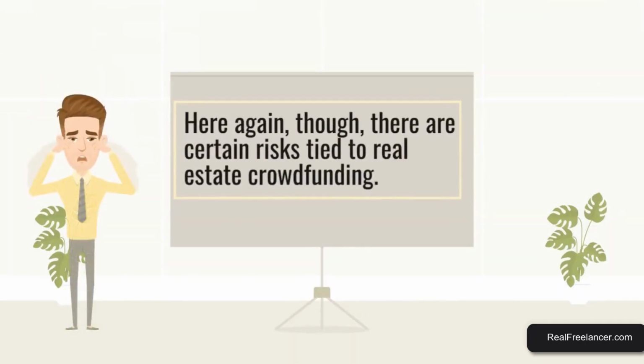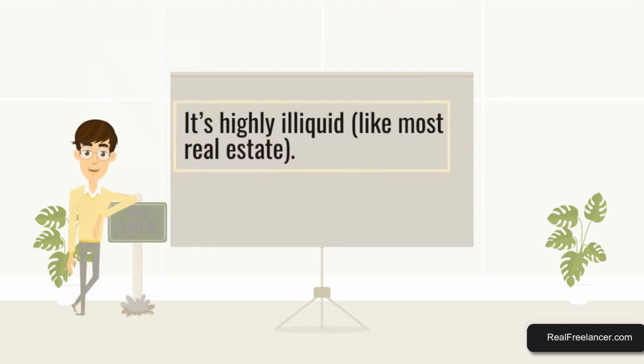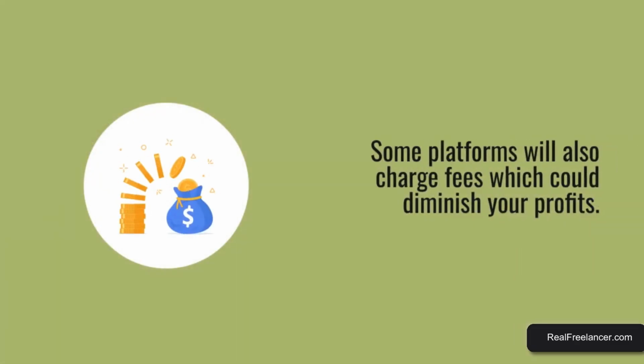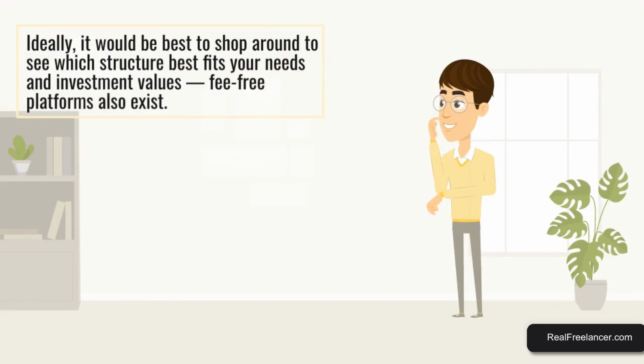Here again, though, there are certain risks tied to real estate crowdfunding. It's highly illiquid, like most real estate. Some platforms will also charge fees which could diminish your profits. Ideally, you should shop around to see which structure best fits your needs and investment values. Fee-free platforms also exist.